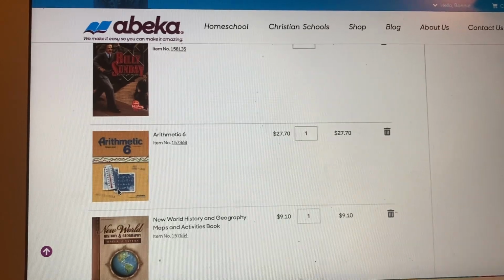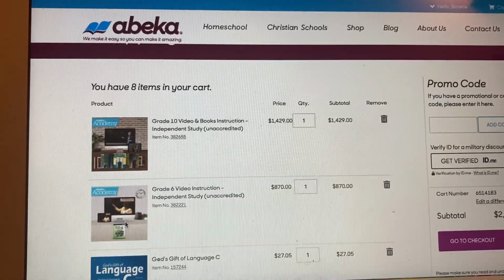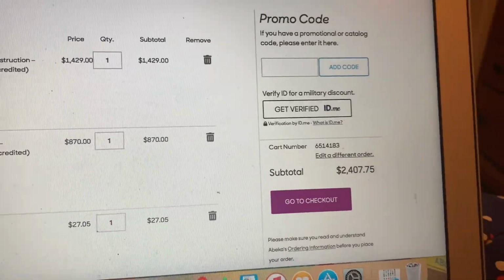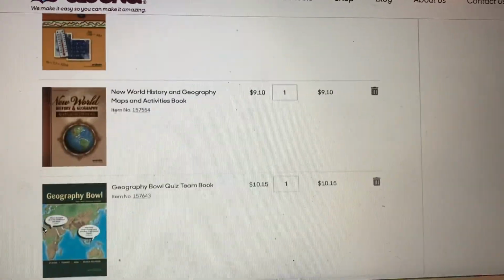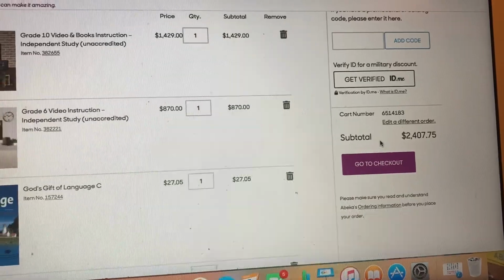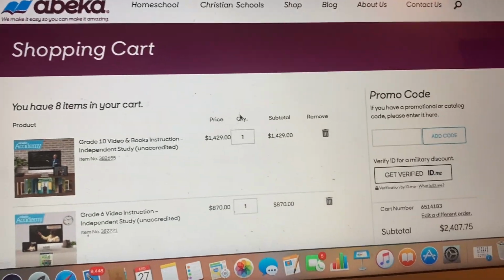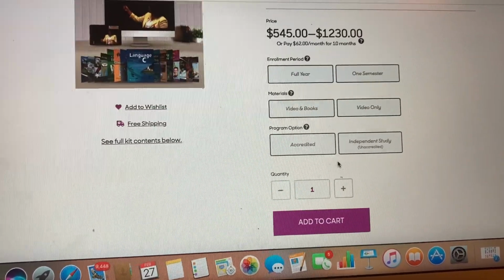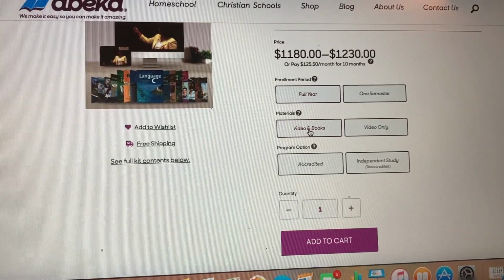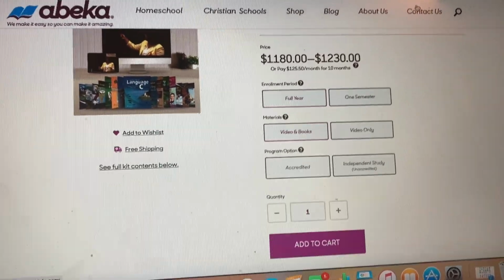So I already have the test key and the test books come already in this video packet right here. So I don't need to order the whole thing. But if you look at my total, my grand total is $2,407. So by just adding the workbooks here and the textbooks, I'm only saving myself probably about $140. So if I were to take off these work textbooks and just order the regular 6th grade full year and the video and the books, it would still be like $1,200. So I'm only saving myself $140, but I don't want any of those additional books.